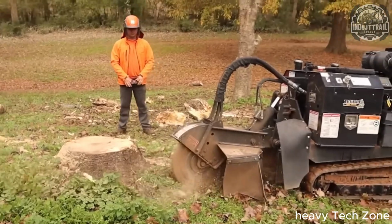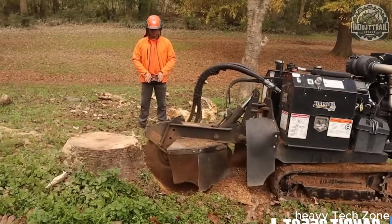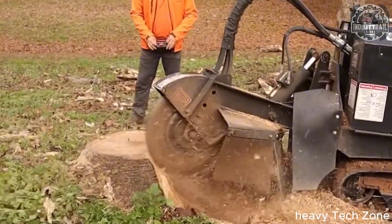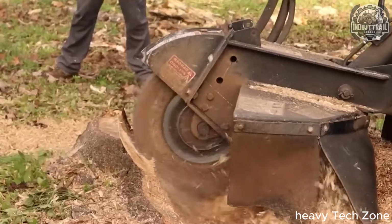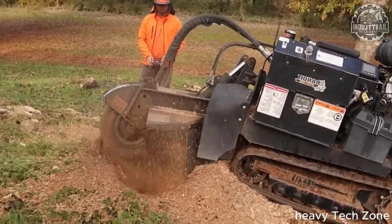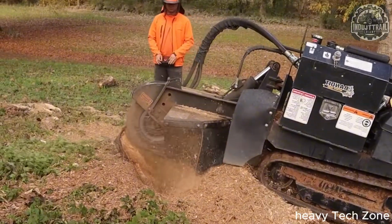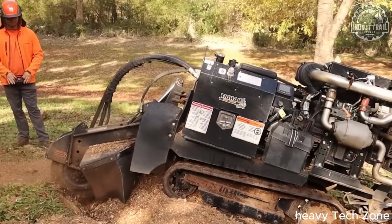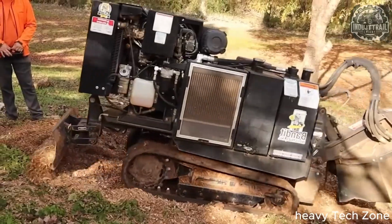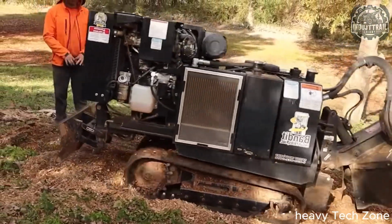Check out this beast. The Bandit 550T is a wood chipper's dream. That 49 horsepower Kohler engine sounds amazing. And those teeth, forget about it. They shred through wood like nobody's business. Yeah, it's got a hefty price tag at $34,950, but you're getting what you pay for. Pure power and performance. This machine is an absolute game changer.